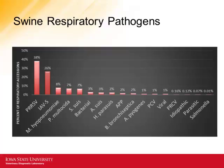So when we look at the distribution of pathogens that we normally see in respiratory cases, PRRS is still the most prevalent. Look here: it's 40% of the cases that we get through the diagnostic lab that are associated with respiratory problems have somehow PRRS. PRRS by itself, PRRS associated with other pathogens, but PRRS is a main cause of respiratory problems, followed by swine influenza, which has more of a seasonal pattern, but we still see swine influenza.